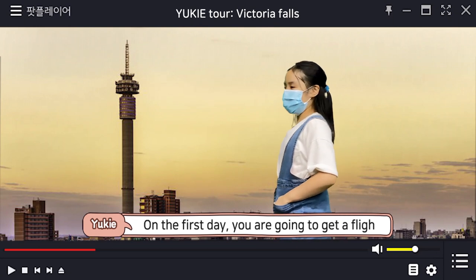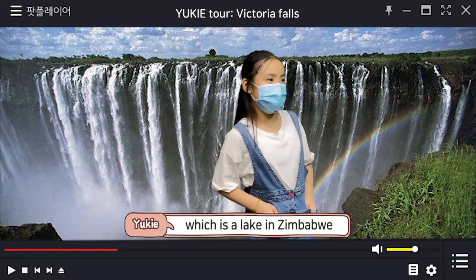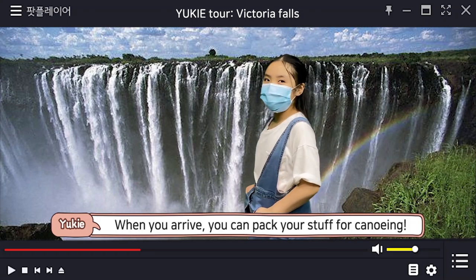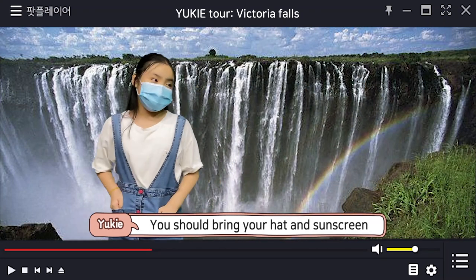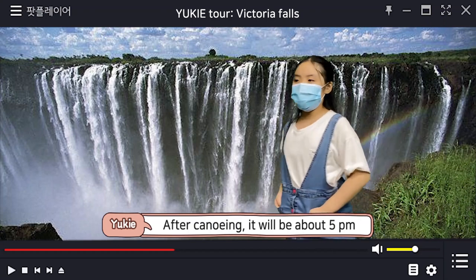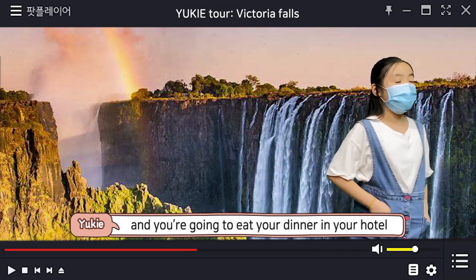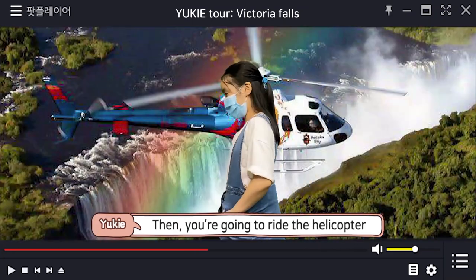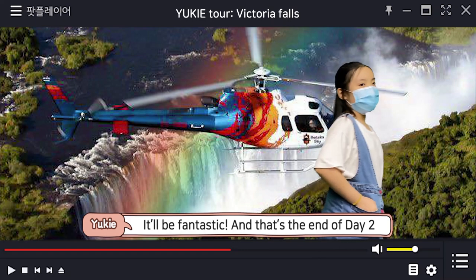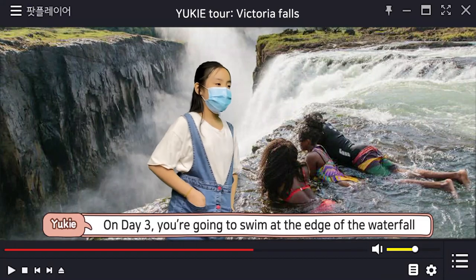On the first day, you're going to get a flight and fly all the way to Johannesburg and to Victoria Falls, which is in Zimbabwe in Africa. And when you arrive, you can go canoeing. You can bring hats and sunscreen or something like that. And after you do your canoeing, it'll be about 5 p.m. After that, you're going to stay until dinner time and you're going to eat your dinner in your hotel. Then you're going to ride a helicopter and you're going to see a view of Victoria Falls. It'll be fantastic. And that's the end of day two. On day three, you're going to swim at the edge of the waterfall.